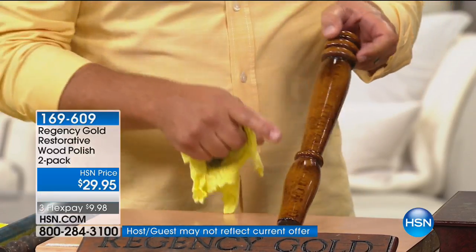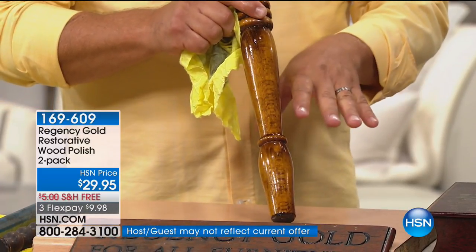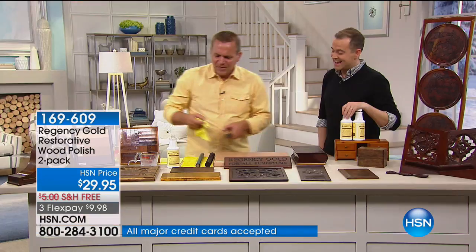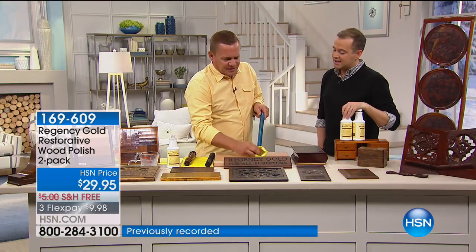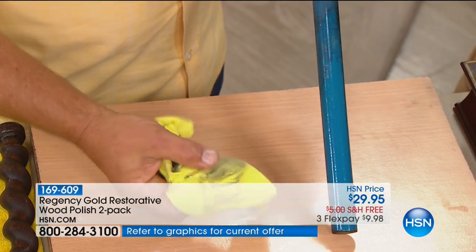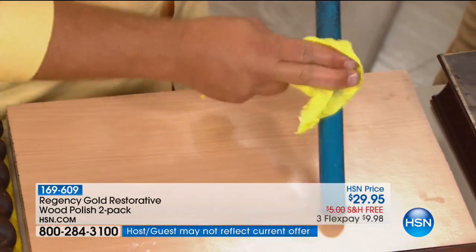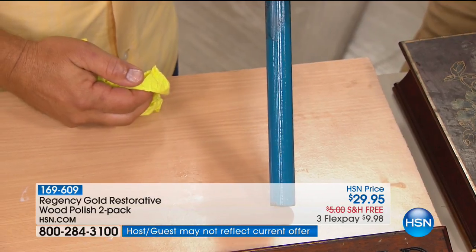And Adam, this might look wet, but it's not. If you feel that, it's dry. So dust won't stick to Regency Gold. It doesn't leave a residue behind. And it doesn't matter what type of wood. If you have painted wood at home, maybe it's a chair rail, or a door casing or a windowsill. Maybe you have a smoker in your house and you get those nicotine stains on your furniture. Regency Gold works on any painted wood as well as it does on finished wood.